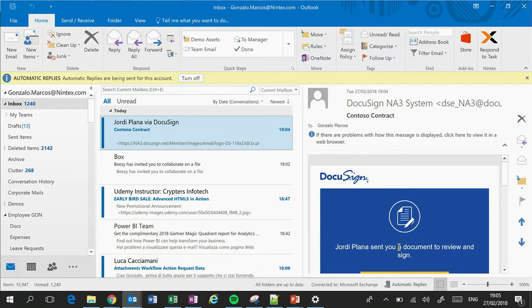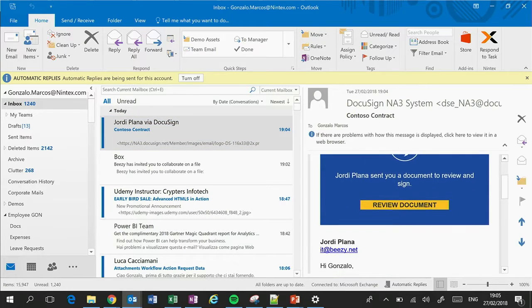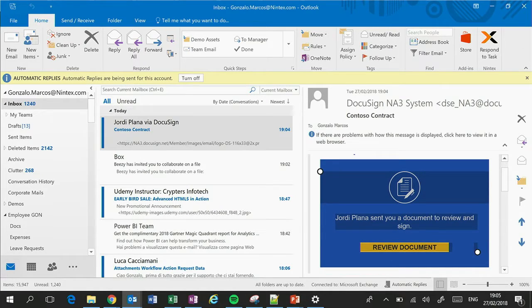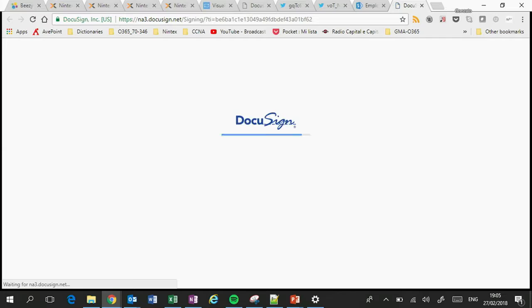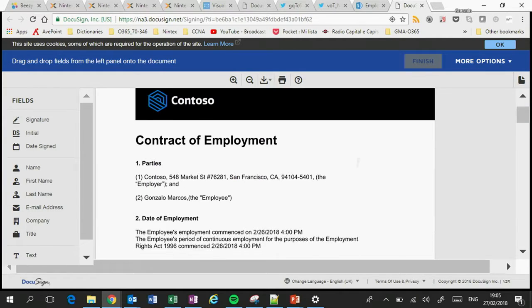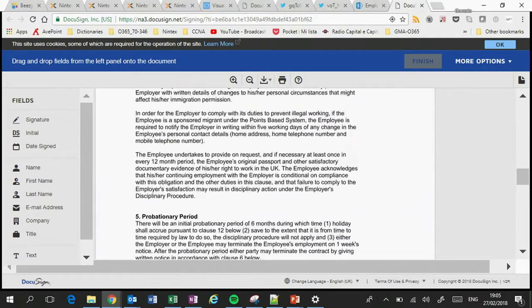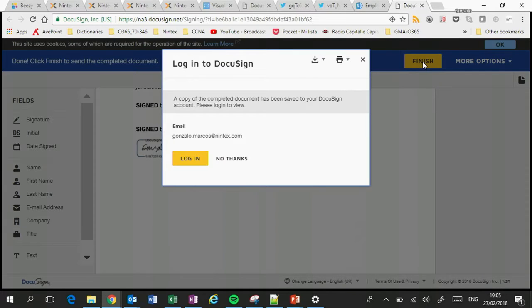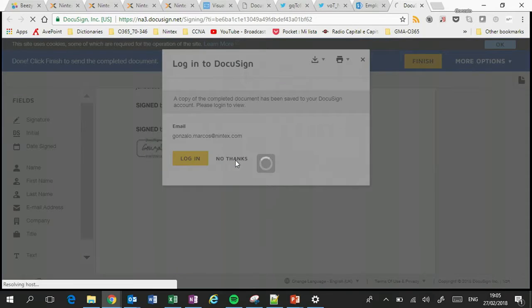So I've just received an email, there you go, which is an email from Jordi, and in this case, we are receiving this email from DocuSign, so I just need to click on it. It will take me to DocuSign, and as we can see here, I can start signing my contract in DocuSign. Okay, same document as you have seen. We just need to go through it, and once I'm fine with it, I'll just use DocuSign to sign the contract, finish, and the contract is already signed.